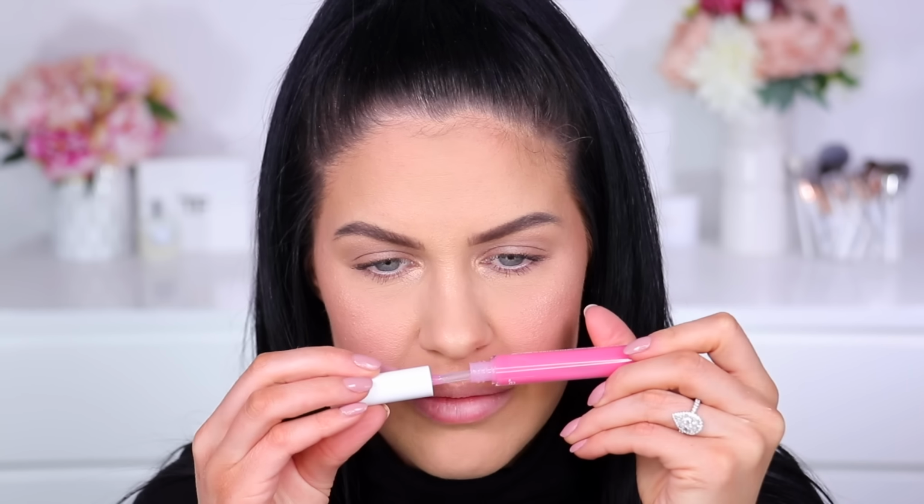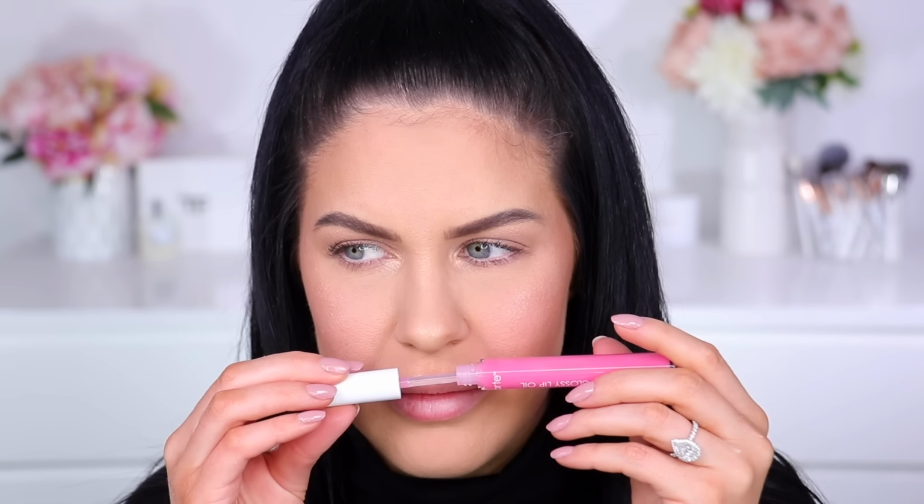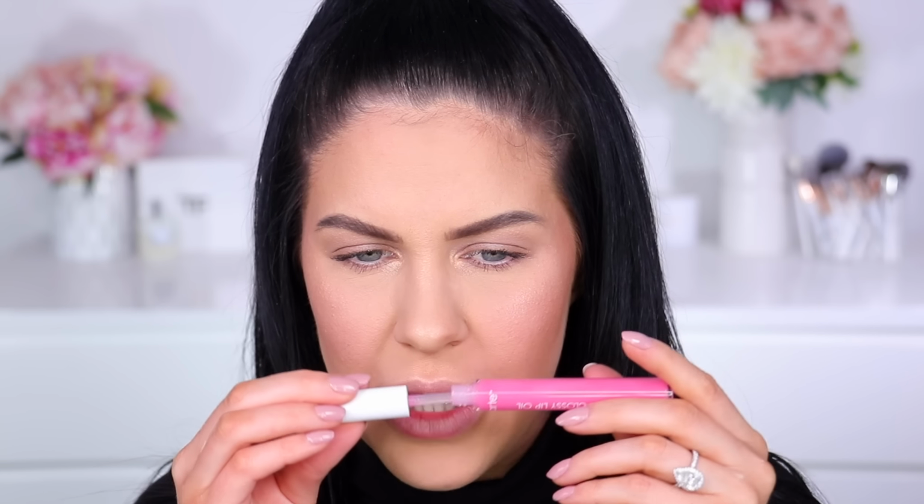And this clear gloss. So this is by Tarte. This is a new discovery of mine, and I'm absolutely head over heels obsessed with it. I've been using it every day, and honestly, it smells like bubblegum or strawberry or something delicious. It's the Maracuja Glossy Lip Oil. Now, if you've seen any of my videos in the past 12 months, you will know the obsession that I have developed for lip oils. Oh, they're so hydrating. They feel so amazing on the lips. And I just prefer them to standard glosses.